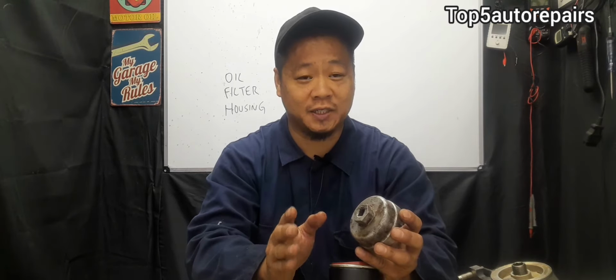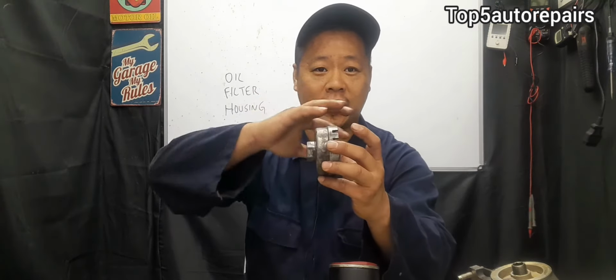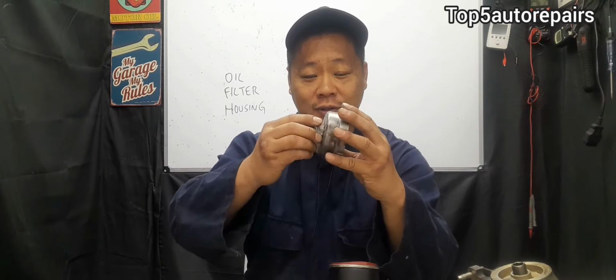If you have a plastic oil filter housing and you want to change that oil filter, take your time on it. Use PB Blaster, use WD-40, spray a lot of penetrating oil on it, let it soak for a little bit, and then try to break it loose.